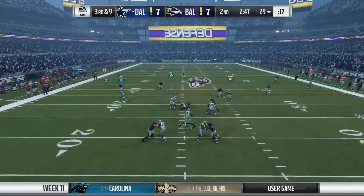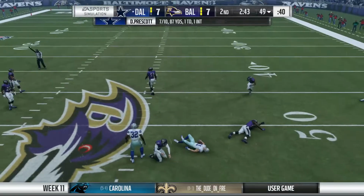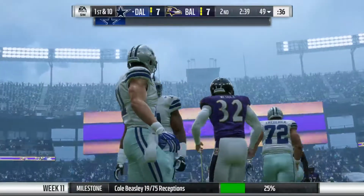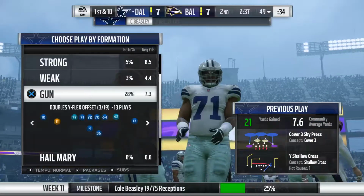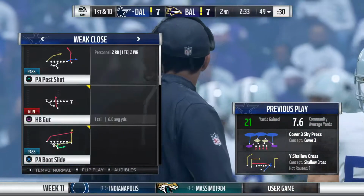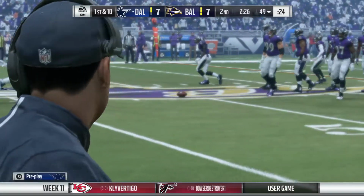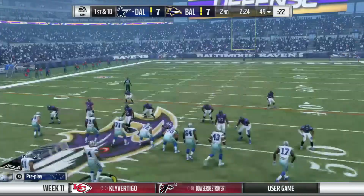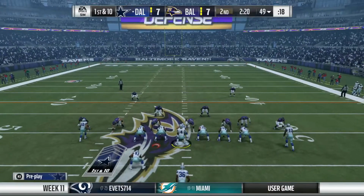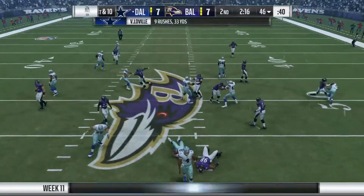Prescott from the gun. And that's caught by Beasley. And he takes this one just shy of midfield all the way to the 49. And a nice gain of 21 yards. Some think that teams really won't throw a slant route unless you have a receiver that has a lot of stature to him. But sometimes the little guys, they get lost in there. People can't really locate them, and they run that quick cut on the slant, and oftentimes they can turn it into big plays.